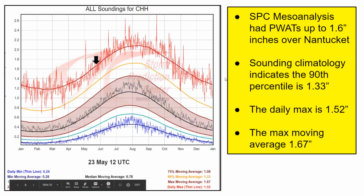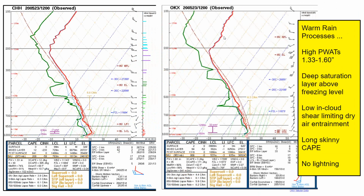The balloon launch and the meso-analysis are indicating almost 1.6 inches. So that tells us that we have almost a record moist air mass in place. That's really setting the stage for the potential for some heavy rain here. So very moist, almost record-breaking moist air mass for the date.